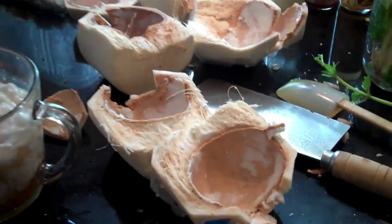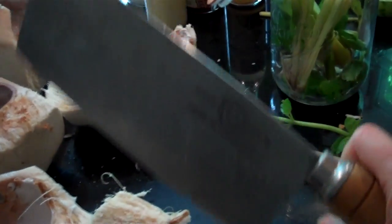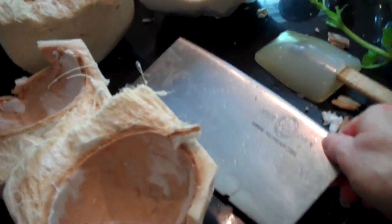But I got kind of crazy in the kitchen with these coconuts, hacking into them. I can't believe this, but I don't know if you can see that. I actually broke my coconut knife. Bummer. Gonna have to buy another one. I think I got this thing at the Asian market for like $5, so it's been good. I've had it for 5 years. Time for a new coconut cracker.